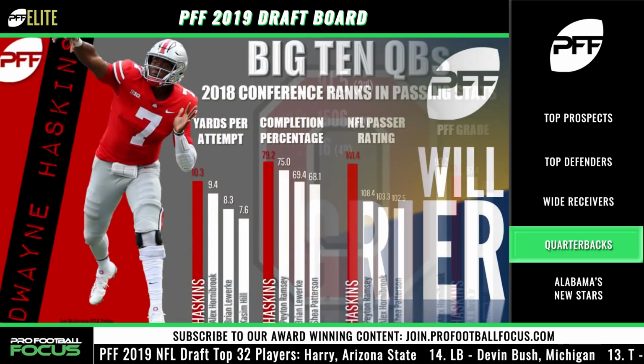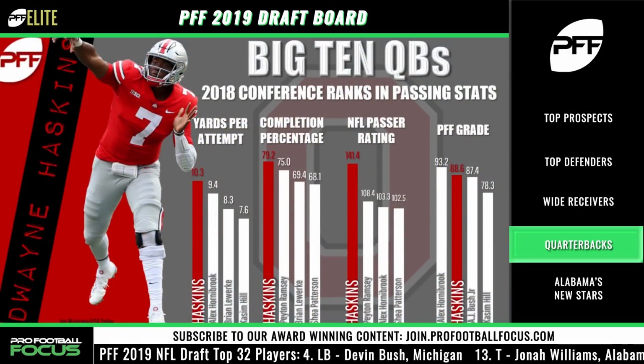And then when you look at Dwayne Haskins, we've hyped him up quite a bit. There's a couple Ohio State videos on the YouTube channel explaining our love for Dwayne Haskins. Excellent feel in the pocket. I want to see what he does against pressure. He's only been pressured 15 times in his first 3 starts so far, but from a clean pocket, has the zip, has the touch, has the accuracy to be an excellent next-level quarterback.